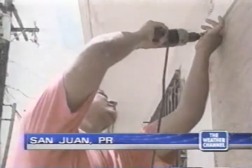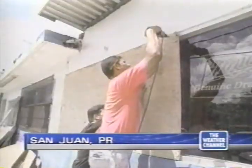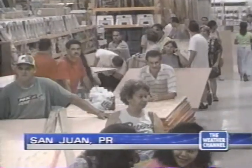Preparations are underway in Puerto Rico as Hurricane George closes in. Food supplies and building materials were in demand as residents prepare for the storm. More than 1,600 people are said to be evacuated to shelters in the U.S. Virgin Islands and Puerto Rico.